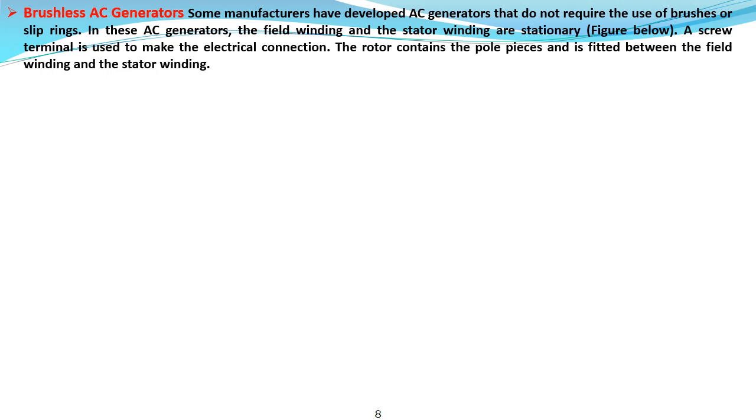Brushless AC generator. Some manufacturers have developed brushless AC generators. Now I think the majority or all use brushless AC generators, so that they do not need maintenance or replacement for a long time. The generator or dynamo. Some manufacturers have developed AC generators that do not require the use of brushes or slip rings.